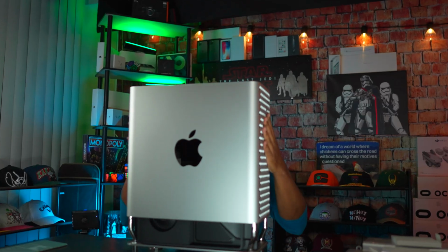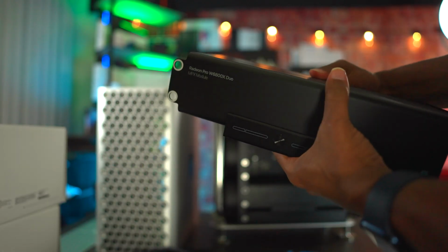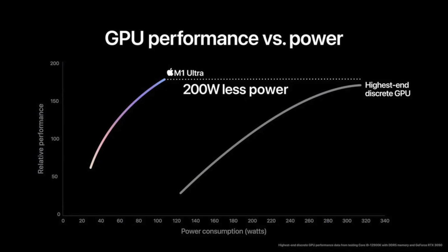But it's not. This is the best that the 2019 Mac Pro has to offer, and it's a 28-core CPU with 4 W6800X GPUs in it. Apple is comparing the M1 Ultra chip to an RTX 3090 and even claiming that it beats it. Stop it. Because quite frankly, while it is an apple-to-apple comparison, it's not exactly apples to apples.